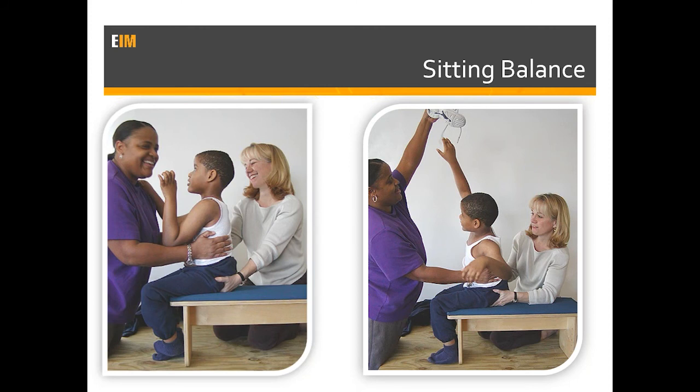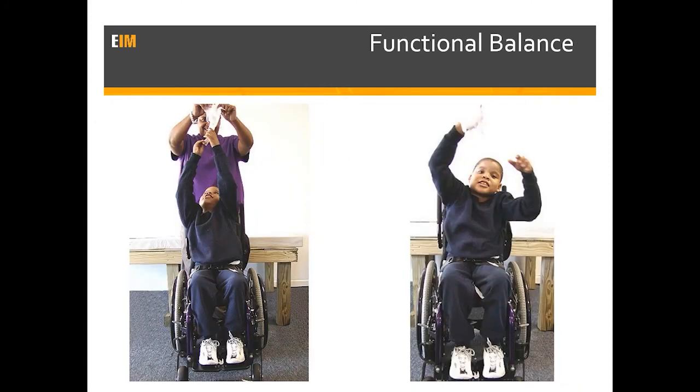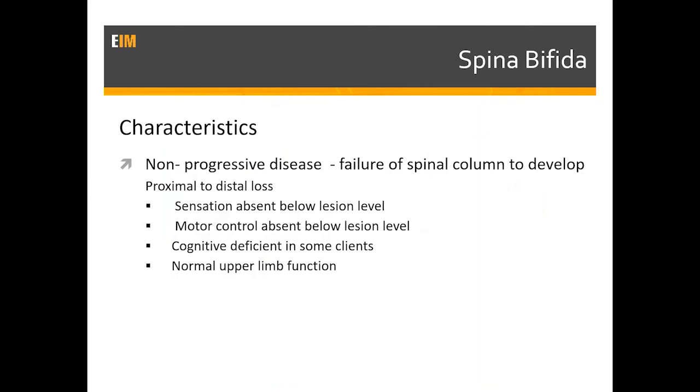I always start with the correction to the obliquity first. I can just put a towel or a piece of foam underneath whatever side, and then we can work on the rotations, work on the scoliosis, the kyphoses, above that nice and level pelvis. And here we've got nice functional balance and a nice pushable sort of chair.